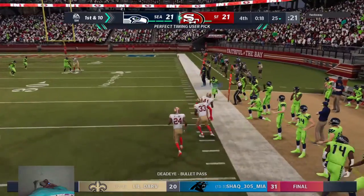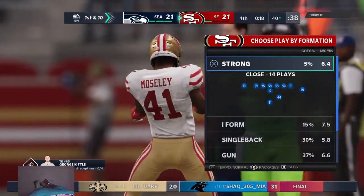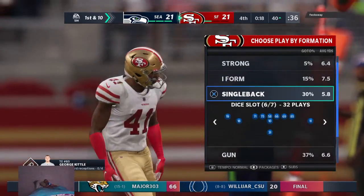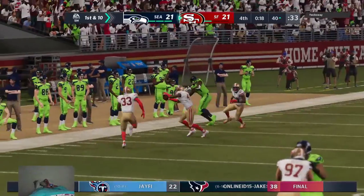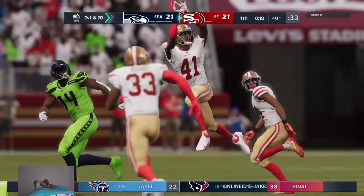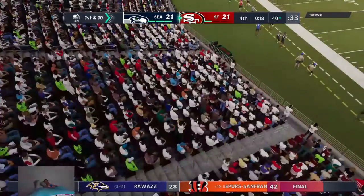And this is going to be intercepted. Picked by Emmanuel Mosley. So how about that for a momentum switch? We're in the 4th quarter and it's a tie game. You've got to take care of the football here. Now their opportunity to take the lead right out the window, and everything is flipped in the other direction.